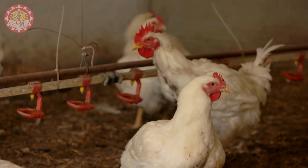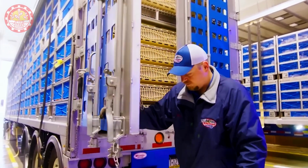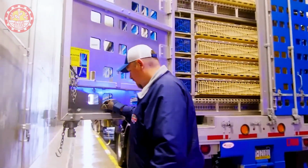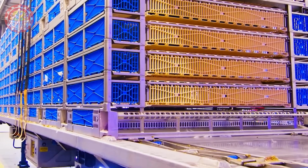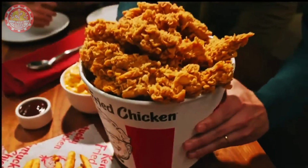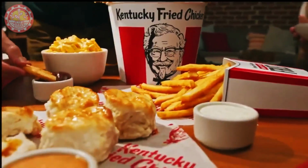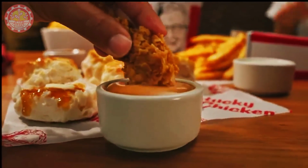But raising healthy chickens is just the beginning. The real transformation begins at the processing plant, where science and precision turn fresh poultry into the crispiest, juiciest tenders you've ever tasted. Did you know that the way chickens are raised impacts the taste of fried chicken?